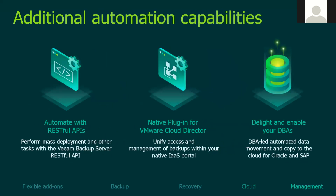Additional automation. I've become a little bit of an automation geek with some of this stuff. New RESTful API for the Veeam backup server. Anybody who's been around Veeam for a long time knows you used to have to go through Enterprise Manager, and it was a little kludgy. Now that is integrated with the Veeam backup server. That's really great. Native plugin for vCloud Director. A lot of my customers are excited about that.